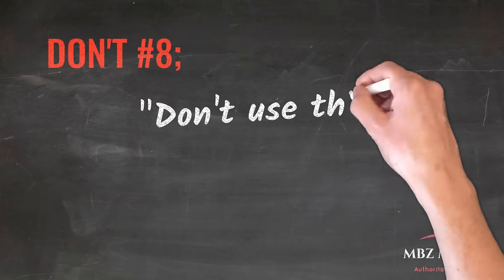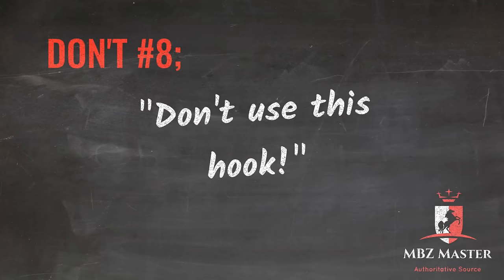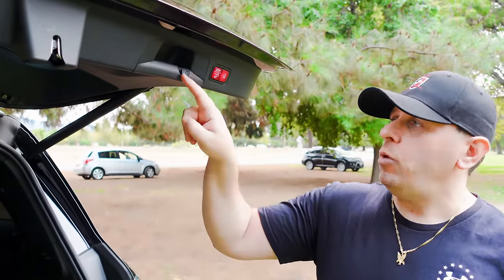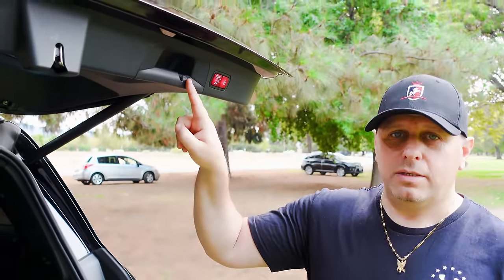Don't number 8. Don't use this hook. If you look at the rear door handle, you will notice this little opening right here. And I had a few people asking, what the heck is that? And when I tell them what it is, most people don't even believe me, even though it's true. So, ladies and gentlemen, are you ready? It's a coat hook.